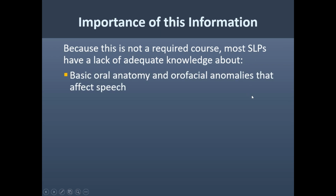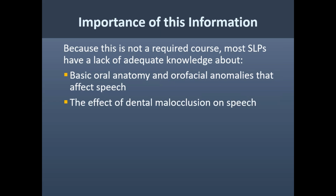But the problem is that speech pathologists don't get a lot of information about basic oral anatomy and orofacial anomalies that affect speech. And that's really a concern when we're working on speech sound disorders. The students don't get enough information or any information about the effect of dental anomalies and dental malocclusion on speech.